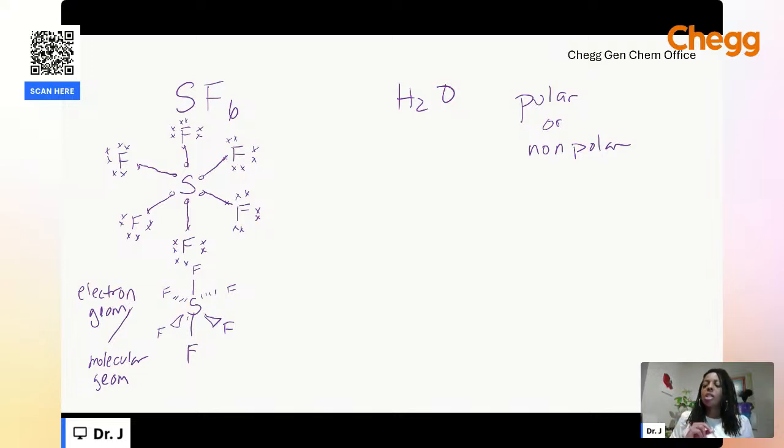Then the second test that we have to do is, well, overall, when we look at the central atom, is it being pulled symmetrically around it? And because each of those fluorines is all fluorine around it, in every position that it could be pulled, it's being pulled evenly, we would actually say that this is nonpolar. Okay, even though there are polar bonds. Okay. All right.